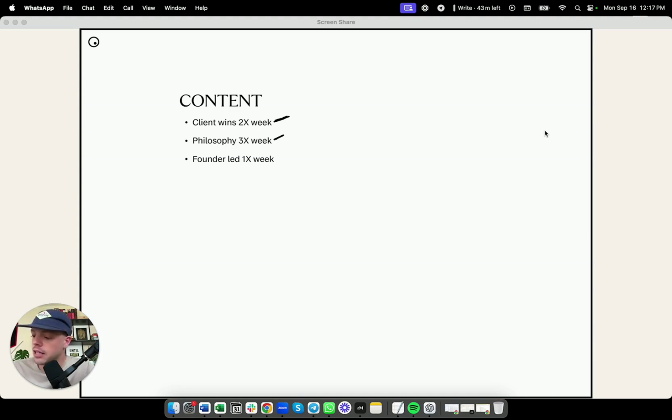Now philosophy, this is where I would recommend 3 times a week. So that can be us versus them, our agency versus somebody else's. What we believe in terms of low stress delivery versus somebody else. It doesn't matter what the philosophy is. Just look at your company's mission, vision, and values, and then speak about that often. People want to work with people that they align with, right? And that's why you want to lean into the founder-led as well, because people also really want to work with people, and more so now than ever. That will only continue that way, right?